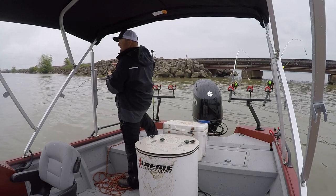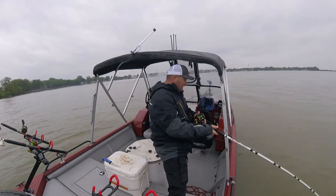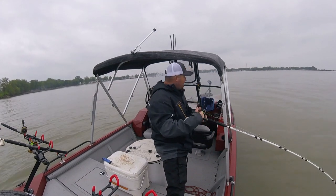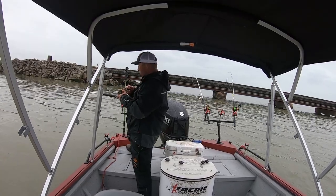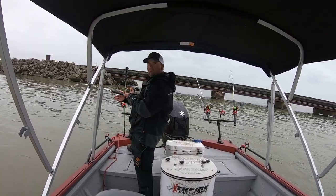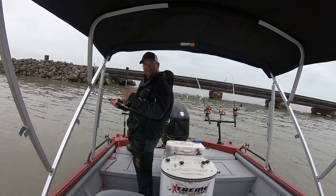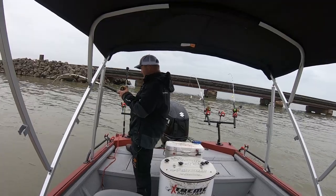I love the action of these medium light rods for channel cat fishing. Now these ain't what I would consider a big fish rod by no means, but for fish up to 15-20 pounds, real fun. Be a good rod for a kid. It's not real big handles or anything. It's nice and light, so kids can handle it. Women can handle this rod real easy.